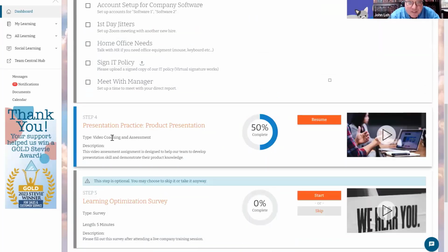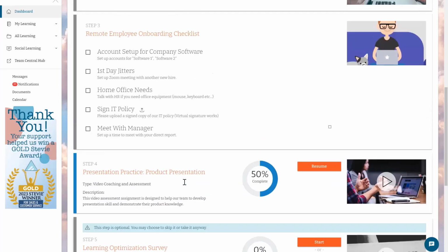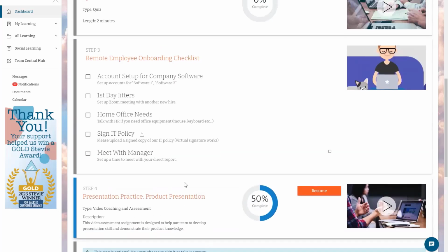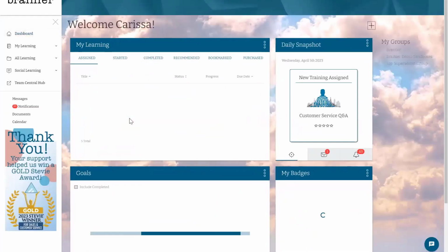Great use case. Neat. All right, thanks for taking a look at that video coaching tool within Brainier, one of the 3 available workflows. So there are other opportunities here where the learner doesn't have time to practice. They're just put on the spot. The recorder begins based on a certain video quiz flow or certain type of response that is required. So options abound with the video coaching module as well.